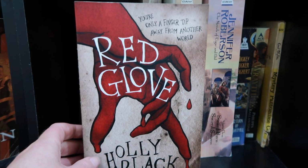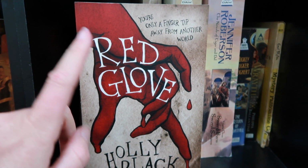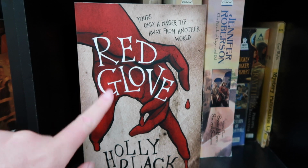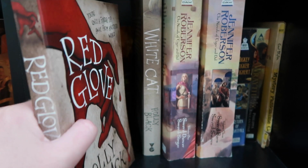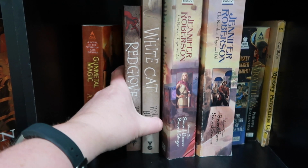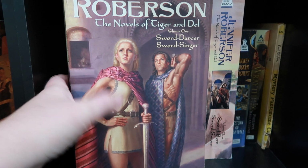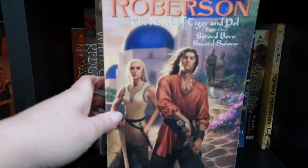I'm a bit sad that when I bought the 3rd book, and I'm not sure where the other one is, oh, it was way up the top, but I bought the 2nd and 3rd book in the series, but they're not the same size, even though it's the same style. So these are the other Tiger and Dell books that I've got. I've kind of got bind-ups of 2 books together.